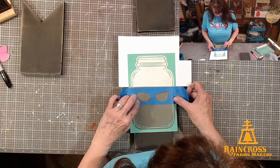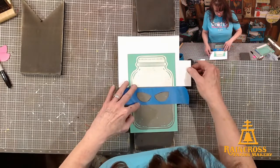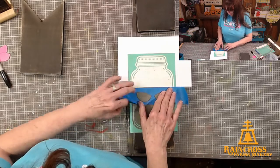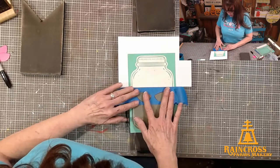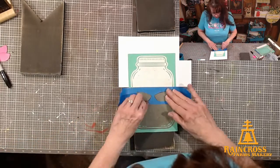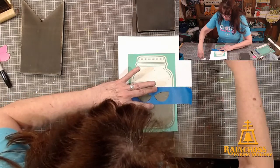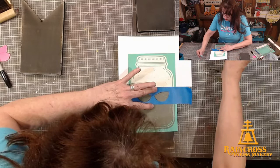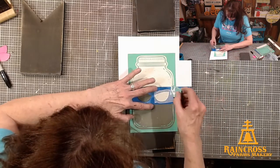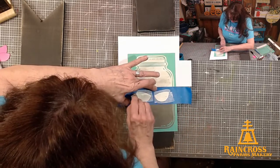And I'm putting this paper here because I don't want to get the eyes up there. Okay, same thing, not much is holding this on. So I am really just going to kind of hold it here. Scoop up my paste. Hold it in place. Same thing over here.